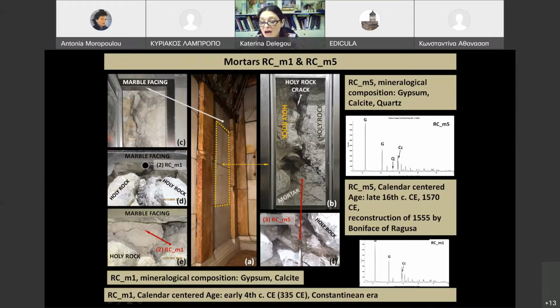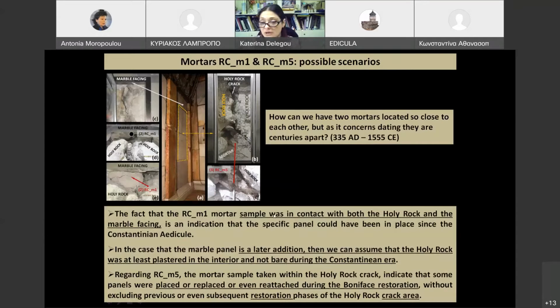On the other hand, the other sample at the lower part of the holy rock crack was dated back to the 16th century, during the Renaissance, at 1570, and it is placed in the reconstruction period of Boniface di Ragusa. So how can we have two mortars located so close to each other, but as far as dating is concerned, they are centuries apart?